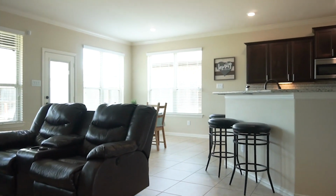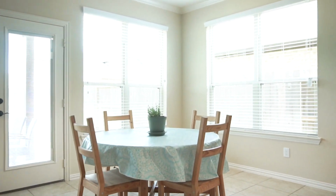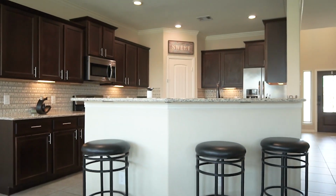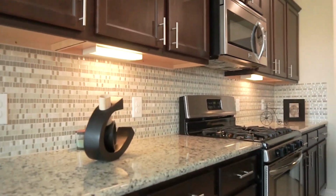the master. The kitchen is spacious, offering stainless steel appliances, a big breakfast nook, lots of cabinets and counter space, the refrigerator stays and there's a walk-in pantry. It's all bright and open with lots of natural light.